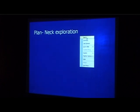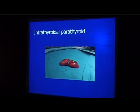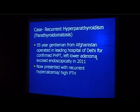And once you are sure that you have clearly identified other tissues that they are devoid of any parathyroid gland. So this was the specimen, and the parathyroid was embedded within that lower part of the thyroid.